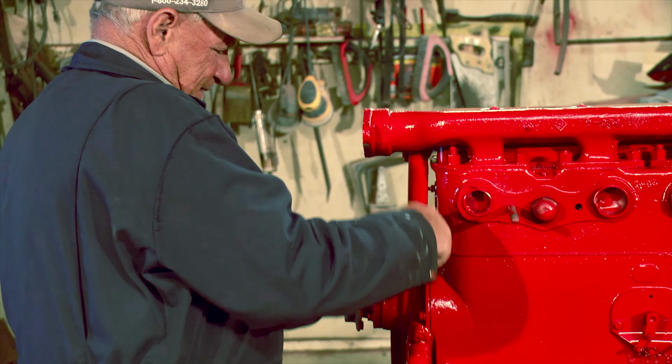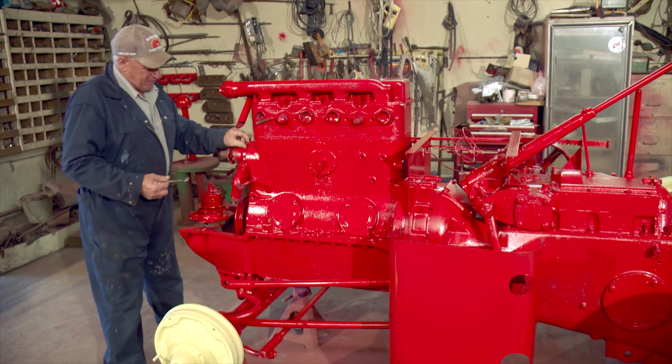Here, Erickson is working on another restoration project for his growing tractor collection, a Cockshutt 80.